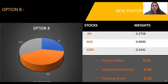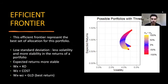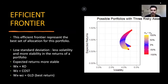In option B, we have selected the most significant weights from option A and studied the new portfolio. Costco and Coca-Cola are high-performing, high-risk assets, and gold is negatively correlated to the other two stocks, and that would lower the risk of the portfolio for a better Sharpe ratio. The efficient frontier shows us that for the same level of risk, Costco is offering a higher return compared to KO and GLD. Considering all the facts and figures, it's evident that this is giving great returns for almost the same Sharpe ratio as option A. However, the standard deviation is almost doubled in option B.